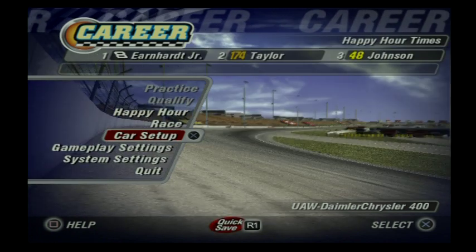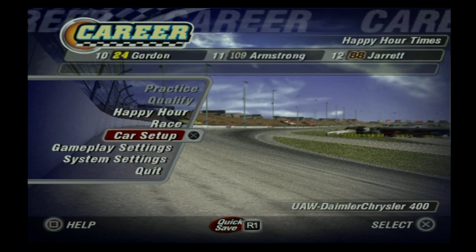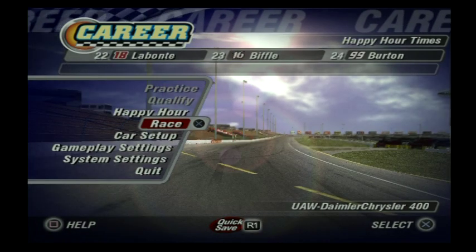Worked on it a little bit. I think the race trim is going to be much better than Q trim. So let's go down the track and get ready for pre-race ceremonies for the UAW-DaimlerChrysler 400. Gotta love saying that. Let's go.